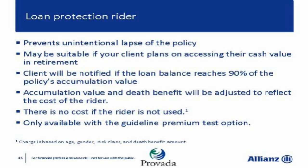So really the technicality of what it does is when their loan balance reaches 90% of the accumulation value, they adjust everything, they adjust the death benefit down. I won't say it becomes a reduced paid up. It functions in that capacity, but technically it's not a reduced paid up. But it dummy proofs the policy.